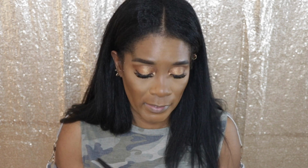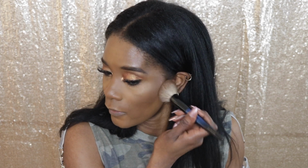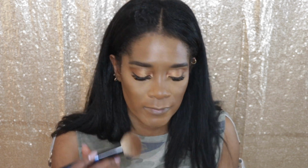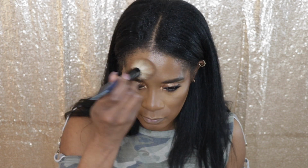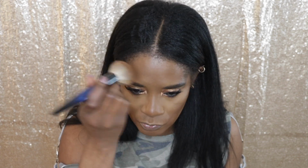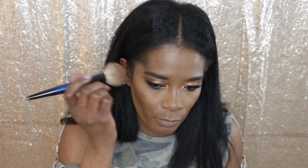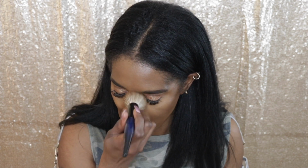This foundation, pretty bad, bad, bad. Oh my God. Okay. Oh, the setting powder is definitely getting some of the shine off. And I think because it's translucent, wait a minute, something weird happened. What looks so strange all of a sudden since I put the powder on? Is it me or something looks off?